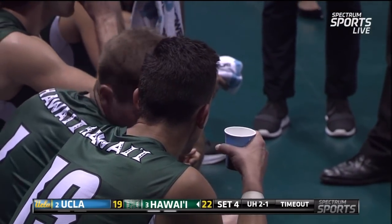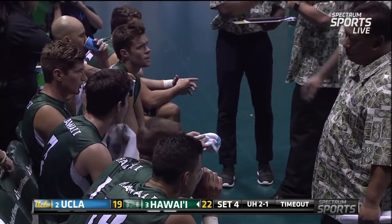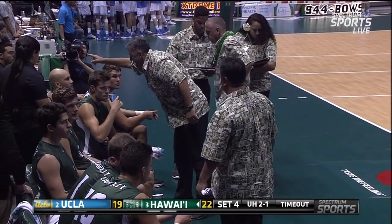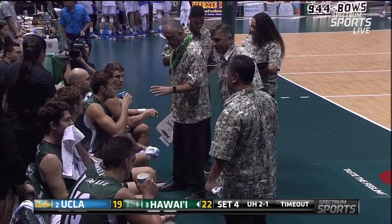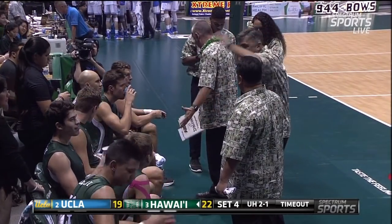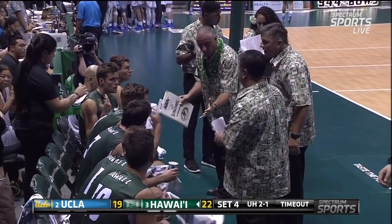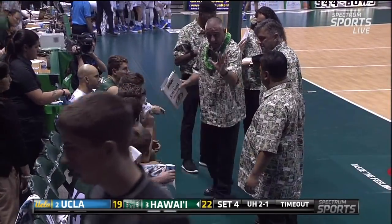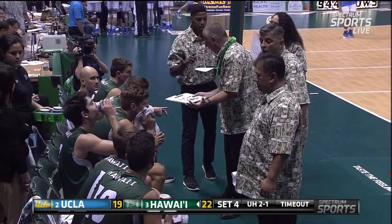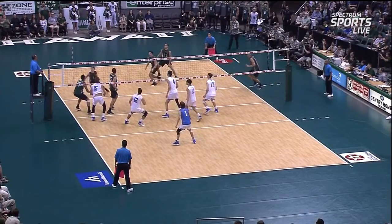And what was an exhibition of offensive firepower in set two, Hawaii would actually rally late to win that one 25-23. In the third, the Rainbow Warriors led by as many as 8, only to win by 2, 25-23. And it is a tight one once again here in the fourth. They barely hung on in the third after having that commanding lead. And in the fourth, I expected a little more letdown by Hawaii, but no, they've actually played some pretty good volleyball here in the fourth set, mostly on defense. Again, 42 digs by Hawaii.